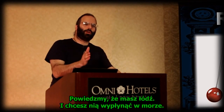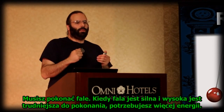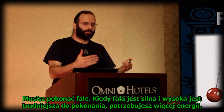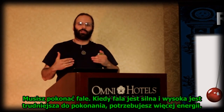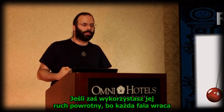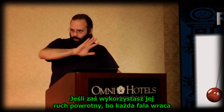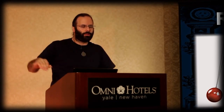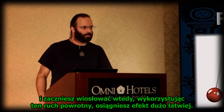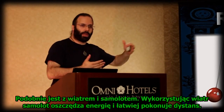Let's look at it as if you have a boat and you want to row the boat out to sea. You have to get past the tide, the breakers and the waves. And if that tide's really strong at high tide, it's going to be much more difficult. You're going to have to expend more energy to get out to sea. If, however, you take it when the current's moving out to sea, there's a flow moving outward deeper into the ocean, and you start rowing then, you're going to be able to do it much more easily.